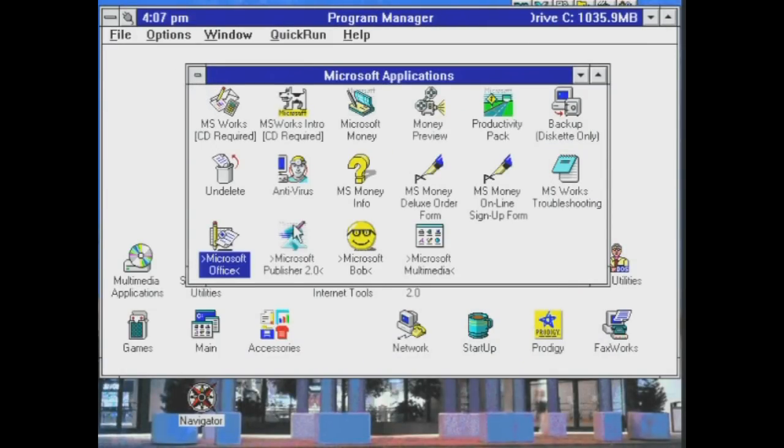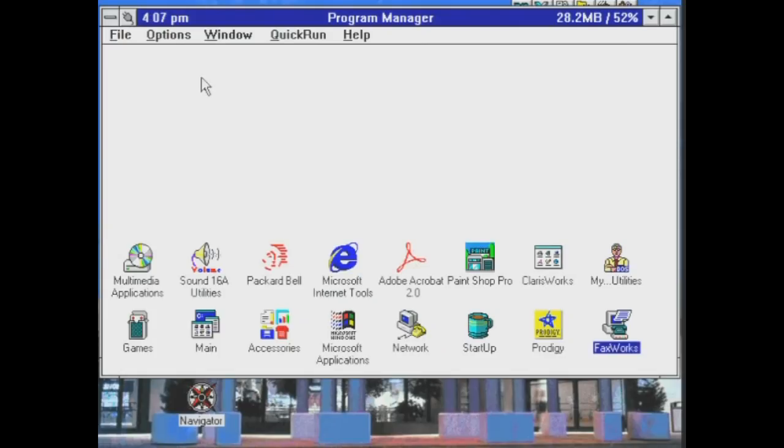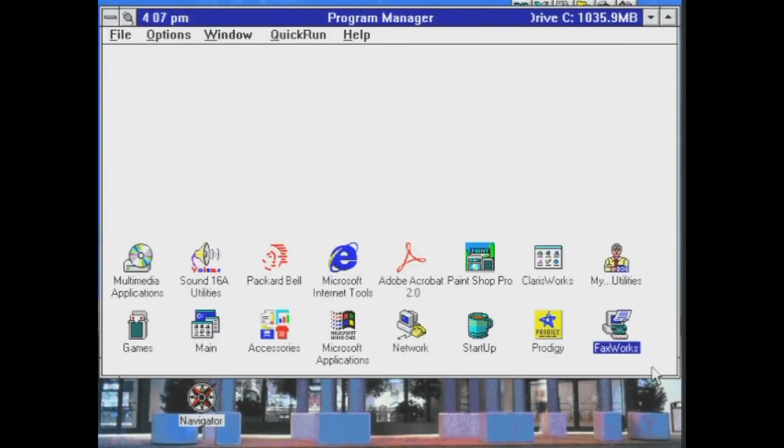Not that I'm going to be typing any big novels on this computer, but it's nice to have everything up and running as it should. And I've even got Microsoft Bob there. We'll take a look at that again some other day. And we've also got my utilities.